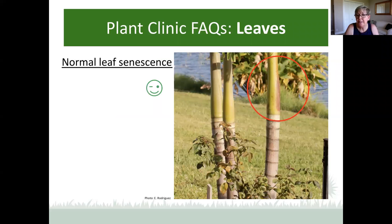Okay, normal leaf senescence. We just got this one in this week. The gentleman was concerned about his Christmas palm. He said, what is that discoloration on my crown shaft there? Well, that is actually a leaf base. Those are the leaf bases again. That is a senescing older leaf, an aging leaf, which is getting ready to completely turn yellow, then brown, and then fall off. So that's not a concern.